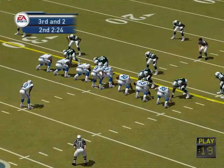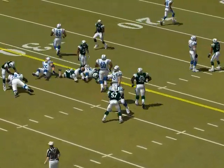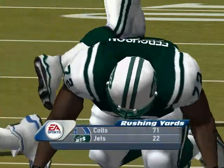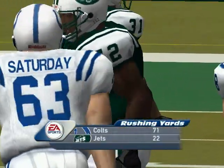Ball on the 33-yard line. Fakes the handoff. Ferguson with the takedown at the 32. 1 yard gain on the play.